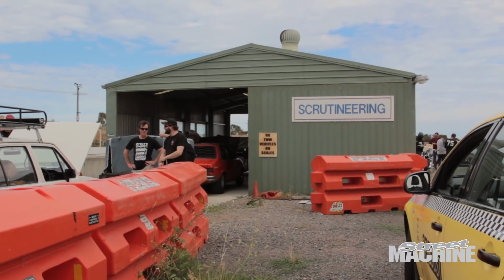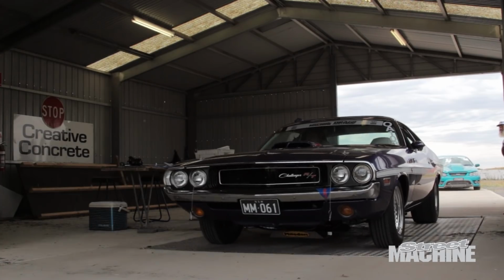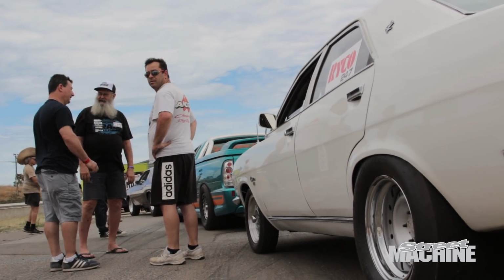And the other great thing about the event is the camaraderie. Already we've seen guys who've toasted their gearboxes on the way, done a ball joint. They put up their hand on Facebook and said, guys, can you help me out? In 5 minutes, they've had a response. Those cars are fixed already. And that's what this is all about, racers helping out other racers. Let's go check some of them out now.